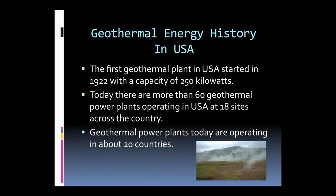A little bit of history of geothermal energy in the U.S. The first geothermal plant in the U.S. started in 1922 with a capacity of 250 kilowatts, which could light the streets and buildings in the area. This plant didn't last very long due to the little power output compared to other sites across the world. Also, it had some technical problems and had to be shut down.